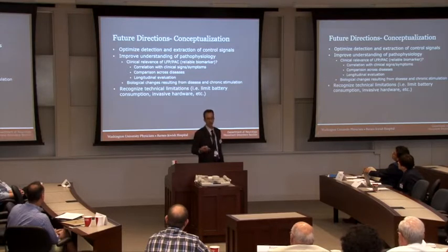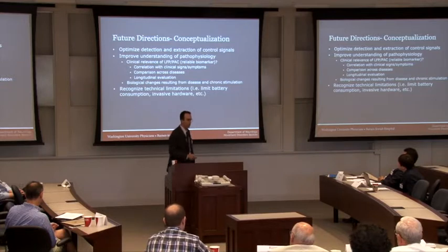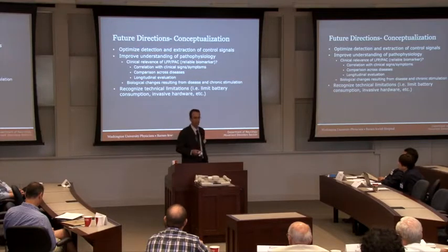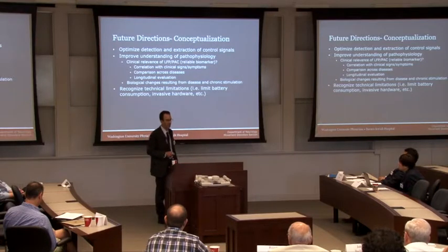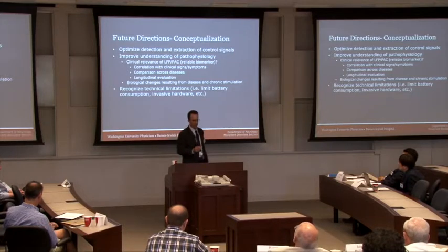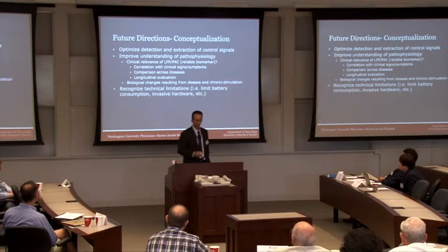Taking this, how do we develop this into important ways to improve therapy in the future? I think there are a few conceptual notions that we need to take away from this, and I think these have already been mentioned, and this is obviously something that everyone in this room is focused on in some way. First, optimizing the detection and extraction of these control signals, right? We can't do anything until we've done that and optimized these signals. And in these very tiny regions of the brain that have numerous pathways crossing and moving, how do we best determine what signal is relevant to alter?